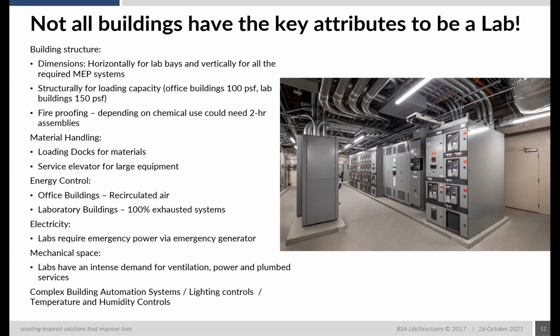So typically in an office building, you're going to see maybe a 10 or 11 foot floor to floor height. Labs, we love to have 14 and 16 feet if we can. So not every building can provide the above ceiling space needed to support lab functions.